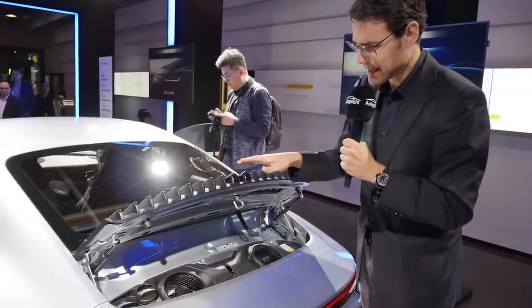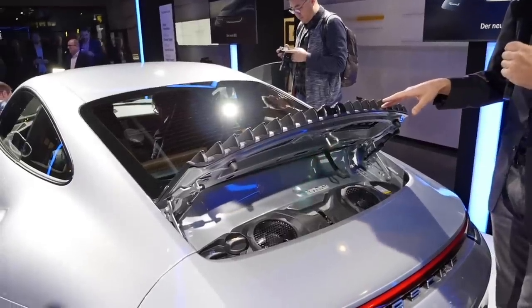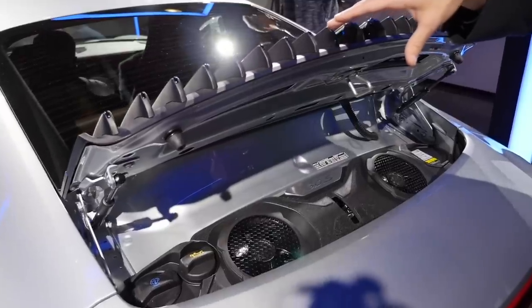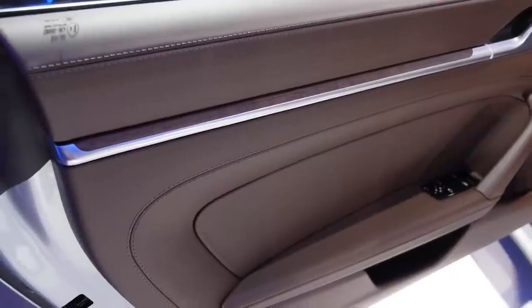And really interesting, again, how that looks with this new design element, which was also taken over from the early turbo models. From the very first 911 turbo, especially when it's flipped up, isn't it? Peculiar, right? So let's take a look at the interior.